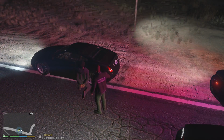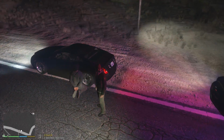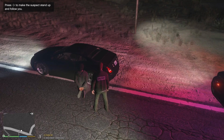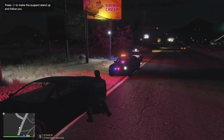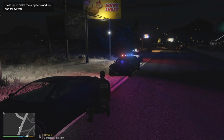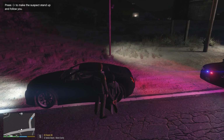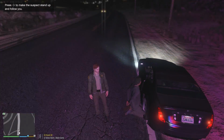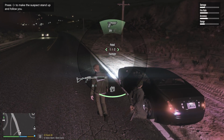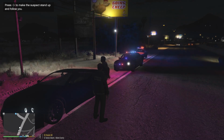You piece of crap. Okay, we're gonna go ahead and search the suspect and get somebody to bring him in for us. Assistance needed for a suspect placed under arrest on Route 68. Got a box of matches. On my way! Roger. I'm gonna leave him seated because he has a tendency to want to walk away from me. I'm also just gonna pull out my taser in case he tries anything.